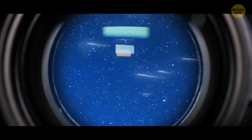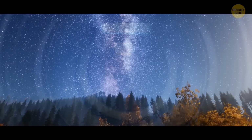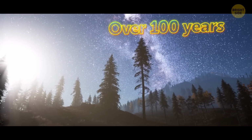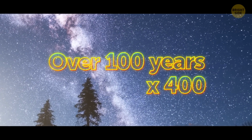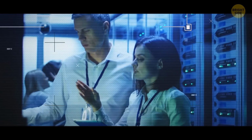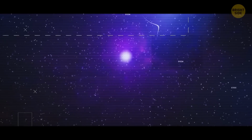Scientists obviously don't number each one individually, 1, 2, 3, and so on. You know how long it takes to count just 1 billion? Over 100 years. Now, multiply that by 400. Instead, they look at small patches of space and use some complex scientific formulas to make educated guesses of how many stars there are in total. You can do a similar experiment yourself.